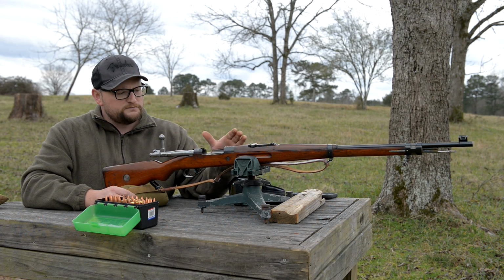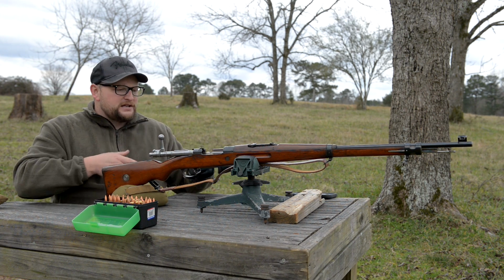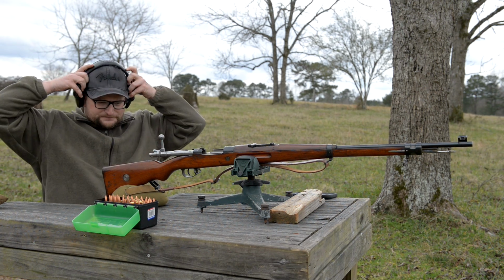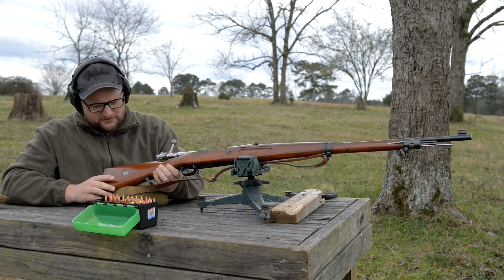So this was definitely a step up, I think. I mean, a high-class rifle. They were really fighting each other to get a hold of these things. Gosh, just what a beautifully made rifle.